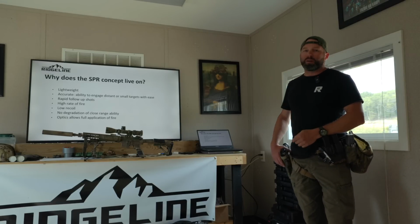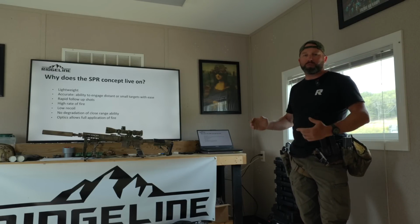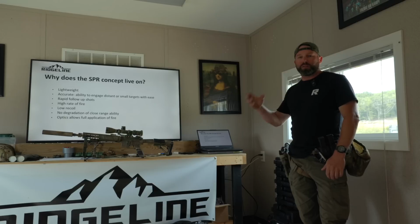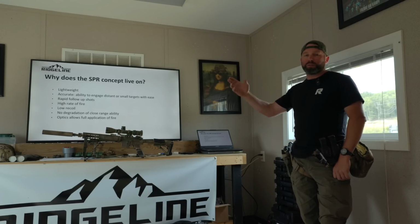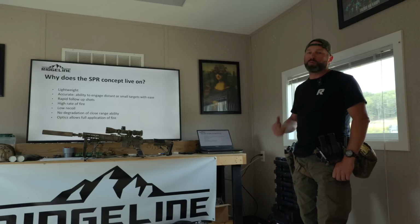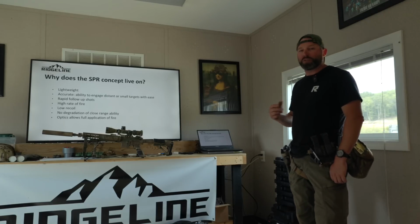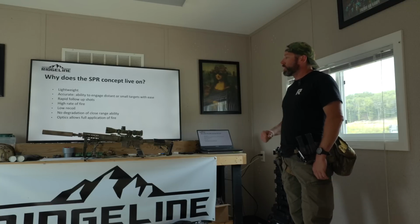Rapid follow-up shots. Like you guys will see later in this class, we're going to shoot at targets very far away at a very, very fast cadence. We're going to shoot it so fast that you're not going to hear the rounds. The rounds are going to impact the target, and then you'll hear all the dings come in after that. A very high rate of fire with low recoil. So shooting things like moving targets, I can stay on that target, I can track it, keep going, and just keep delivering accurate hits. No degradation of close range ability.